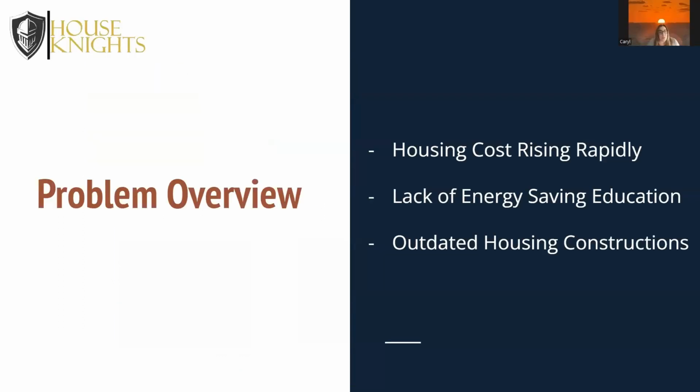Upon closer examination of community issues, we identified Orlando's high housing costs, lack of energy savings education, and the gap between new and older homes. The home's current HERS score is 128, whereas newly built homes in Florida typically aim for a score of 100. Our objective is to achieve a HERS score of 41, aligning with the Department of Energy Zero Energy Ready Home Standards.